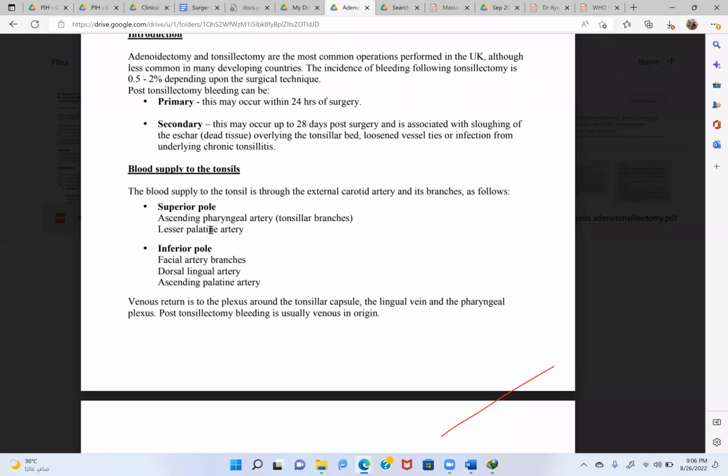But I doubt they will ask you this question: what is the arterial supply of the tonsil? Because it's not your job. Your job is to stop the bleeding and resuscitate the patient. That's the main thing. And I guess the surgeon's job is to fix the artery and find out which artery it is.